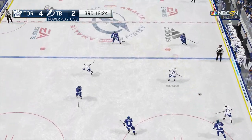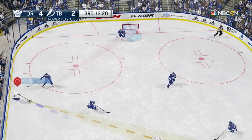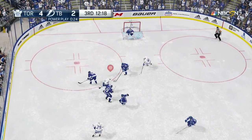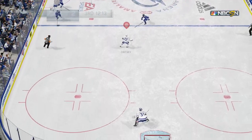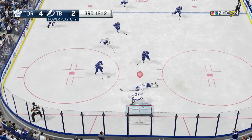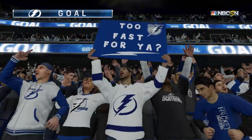Toronto's in possession as they travel in the defensive zone. Trying to go to point. Tampa Bay's controlling play now along the boards. Shoots. Score! A power play goal yet again.